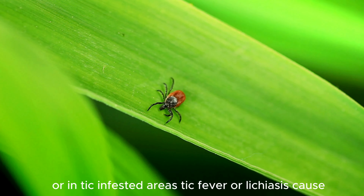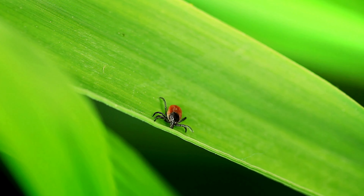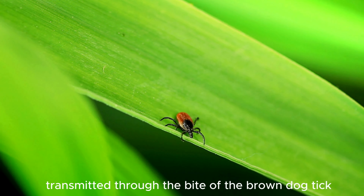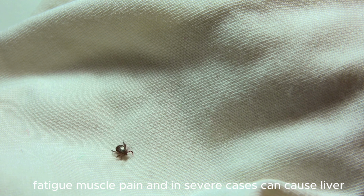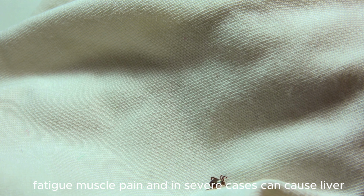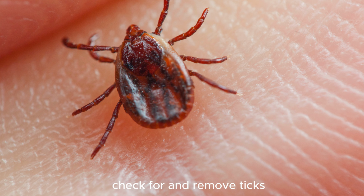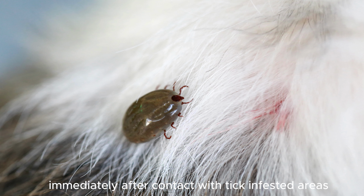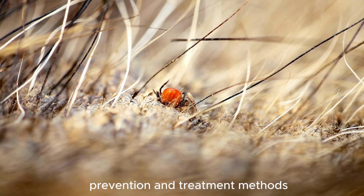Tick fever, ehrlichiosis, is caused by Ehrlichia bacteria, transmitted through the bite of the brown dog tick. Symptoms include fever, headache, fatigue, muscle pain, and in severe cases, can cause liver, kidney, and nervous system problems. Prevention: similar to Lyme disease, check for and remove ticks immediately after contact with tick-infested areas, and use pet preventative tick medications. Prevention and treatment methods.